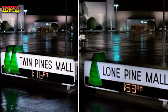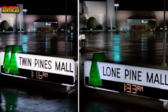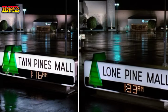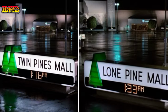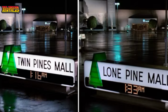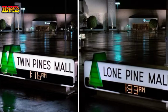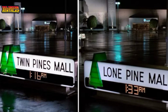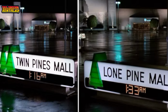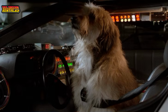Twin Pines, Lone Pine Mall. How did Marty and Doc meet in Back to the Future? An old scientist and a high school kid is kind of a weird friendship, but it's strong enough for Doc to make Marty the first person alive to witness time travel with him. And what better place to showcase your time machine than a mall parking lot after midnight? In one of Back to the Future's most famous Easter eggs, Twin Pines Mall becomes Lone Pine Mall at the end of the film, calling back to the moment that Marty crashes down one of Farmer Peabody's pines with the DeLorean in 1955.